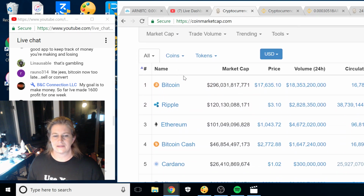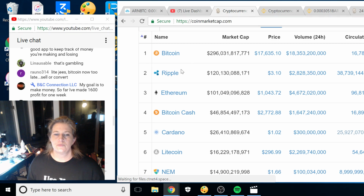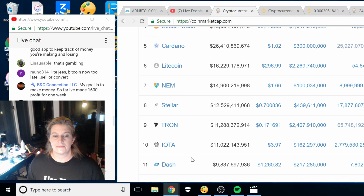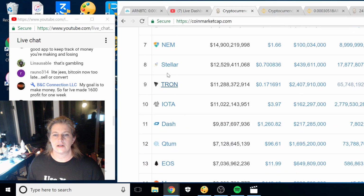You want to invest. All right, so how do you buy Ripple, for example, or Ethereum, or any of these guys? Let's pick these ones down here. So whatever is Stellar, which trades under XLM, you can see the little symbol over here, Tron, TRX, IOTA, etc. These are numbers 7, 8, 9, and 10. Maybe you just want to invest in the top 10 or the top 20. How do you actually do that?